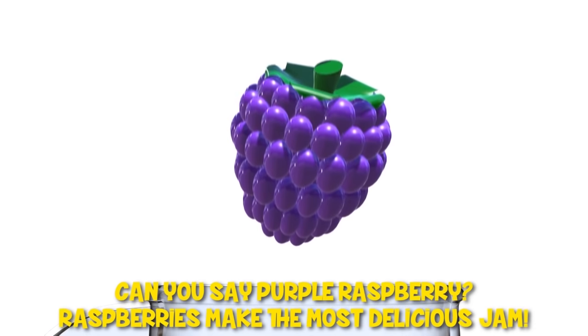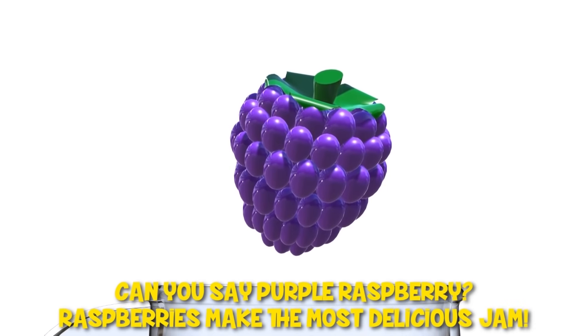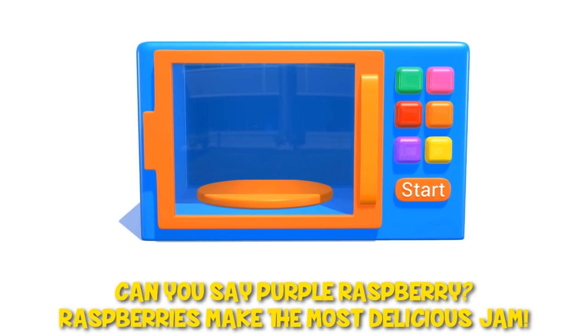Can you say purple raspberry? Raspberries make the most delicious jam.